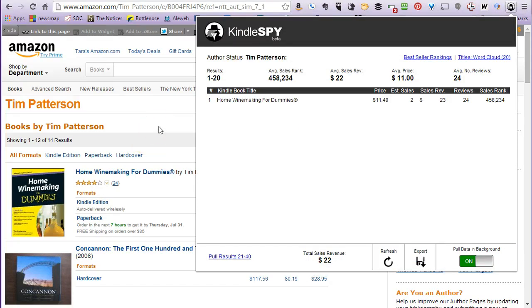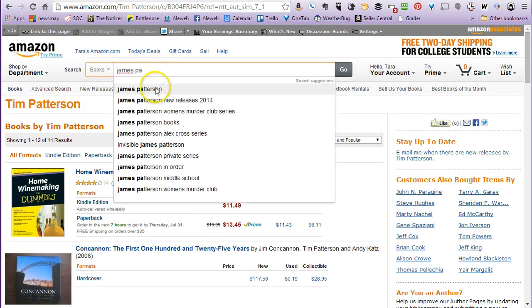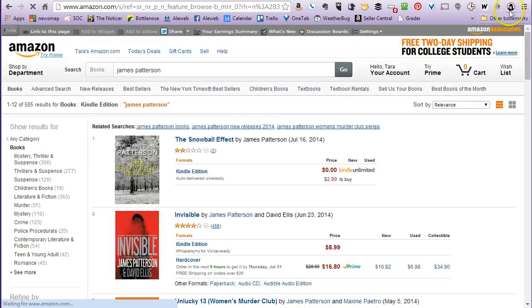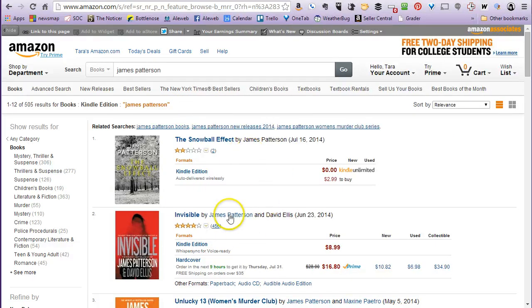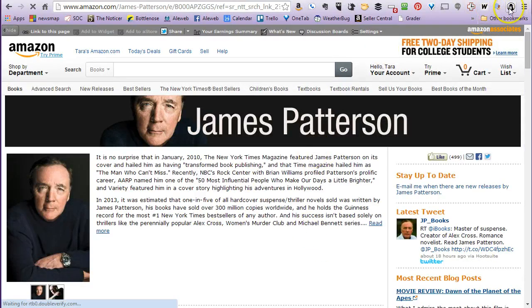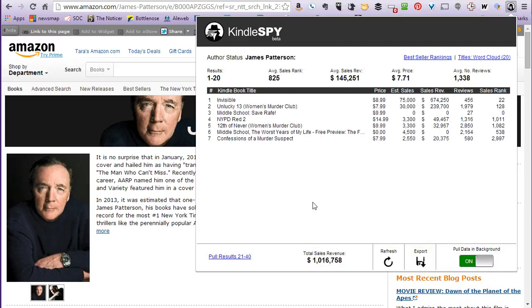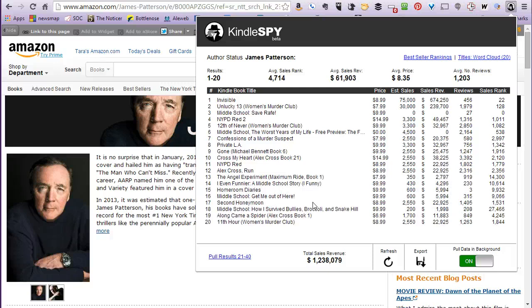So if you have an author that maybe you write similarly to, let's just take a look at James Patterson. And if we keep it all in the Kindle editions, because KindleSpy only works with Kindle books, hopefully it'll work here. No, I have to actually be on an author page. There we go. So I'm on James Patterson's author page. Now I should be able to use KindleSpy to pull up all of James Patterson's books with the estimated sales revenue for each of these books.